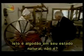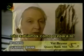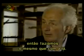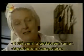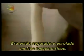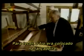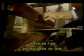This is the cotton in its natural state, isn't it? This is the cotton bolls where they get picked, so we get this raw cotton. And when cotton came in, we didn't know really how to prepare it, so we treated it just the same as wool. So hence you get the word cotton wool. Cotton wool, of course, yes. The cotton wool was teased out and spun into a long, thin thread. To weave the cloth, this was then placed in a shuttle and thrown back and forth between threads strung on a loom.